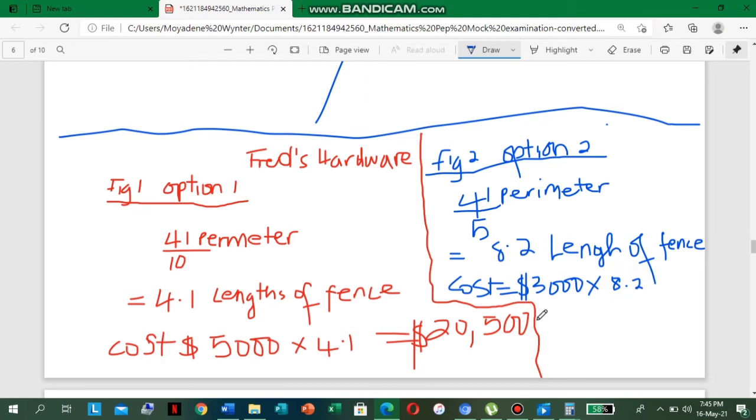So when we multiply it, our answer for the total is, let me see, 24,600. You can multiply it. So 24,600. So even though we are working with Fred's Hardware, which figure would you work with? Which figure is the cheapest figure?